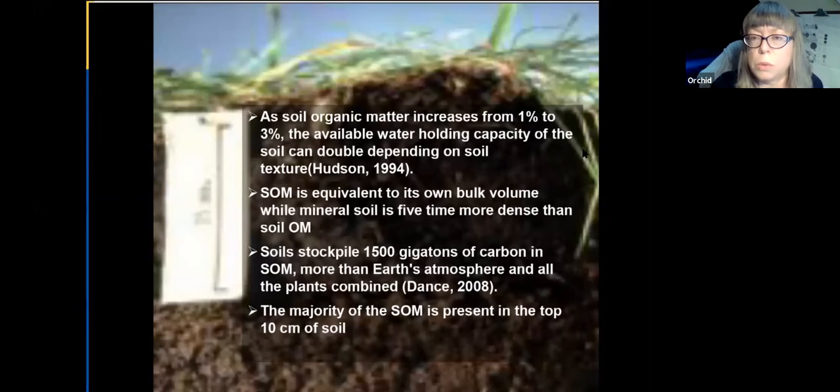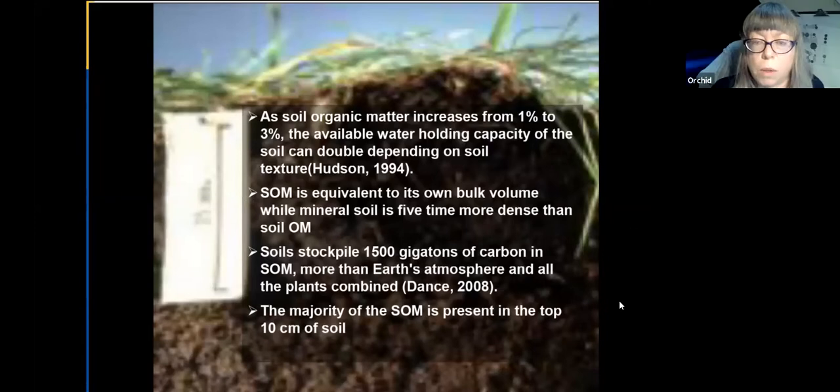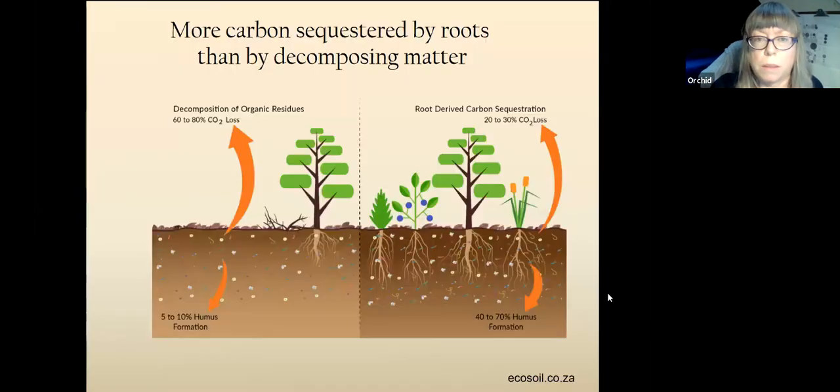And so then we get to soil organic matter, and I just want to talk about that. Soils stockpile 1,500 gigatons of carbon, more than Earth's atmosphere and all the plants combined. The majority of soil organic matter is present in the top 10 centimeters of soil. So it will become more obvious why this matters in a minute.